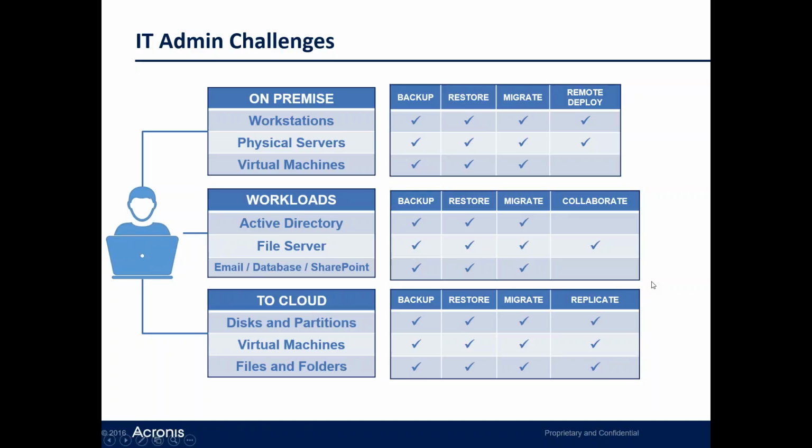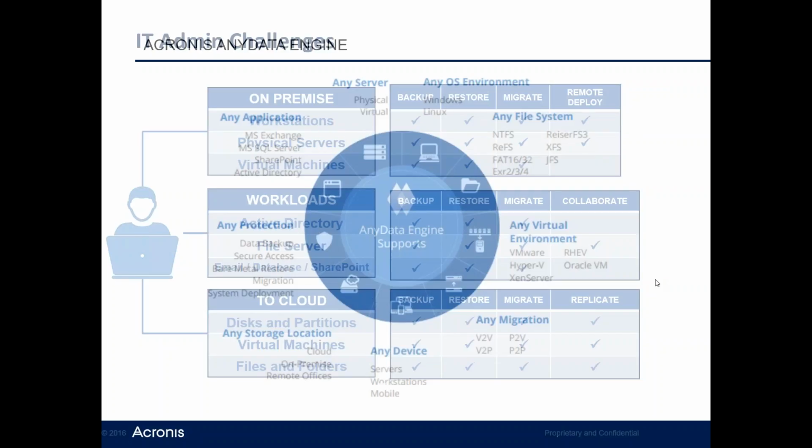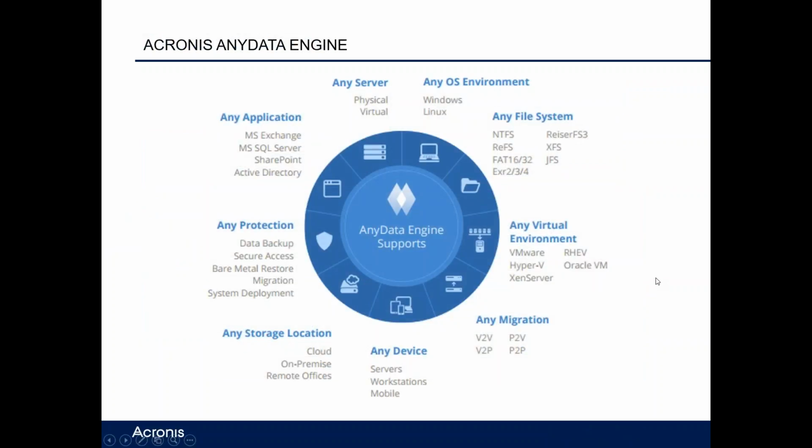Now, if we go about how he can achieve that, he can achieve it with the Acronis Any Data Engine. This Any Data Engine can perform all the tasks mentioned on the screen. It can back up any OS environment, Windows, Linux. It can back up any file system, regardless of NTFS, ReFS, XFS, FAT16, FAT32.